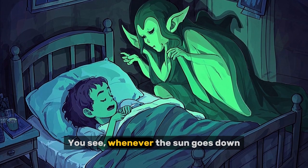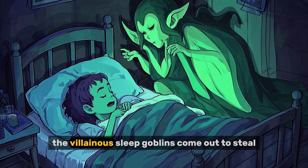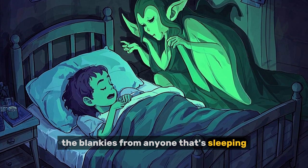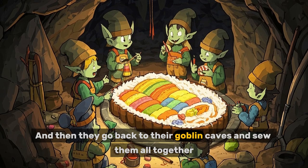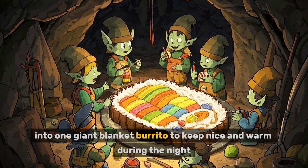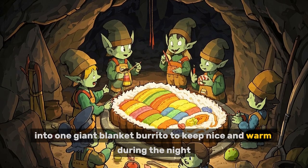You see, whenever the sun goes down, the villainous sleep goblins come out to steal the blankies from anyone that's sleeping. And then they go back to their goblin caves and sew them all together into one giant blanket burrito to keep nice and warm during the night.